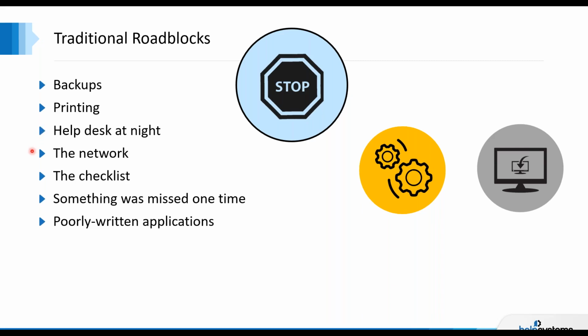Help desk can cause some problems. The network itself sometimes can be a roadblock because it wasn't designed efficiently. And quite honestly, in today's world, HelpSystems has tools that can help you with your network too. We have a product called Intermapper.